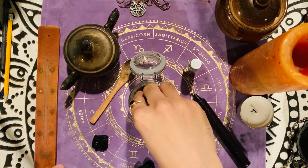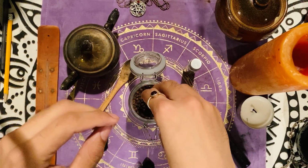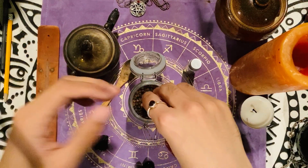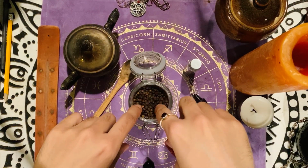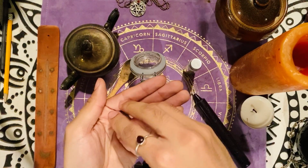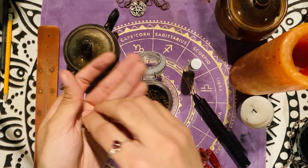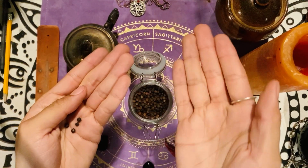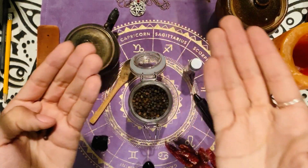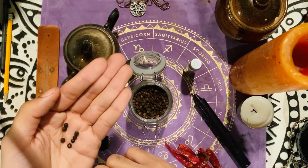If you are in the broom closet, which means you haven't come out as a witch yet to your friends and family, and you want to be sneaky about your spells, black pepper is one of those spices that's very easy to come by and nobody will suspect anything. You can keep some black pepper in your purse or your pocket for protection. Sometimes you can even put a little sprinkle of ground black pepper into your shoes, and wherever you're walking, you're being protected.